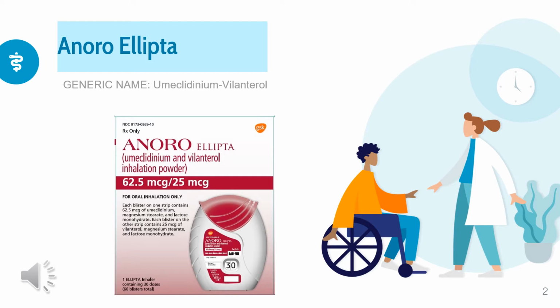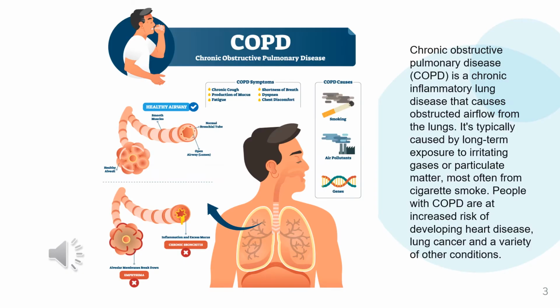So now, my report is about Anoro Ellipta. Its generic name is umeclidinium vilanterol. But before we proceed, let me give you an overview of what COPD is.